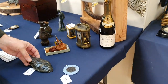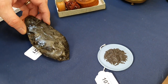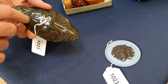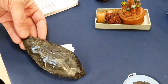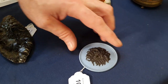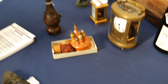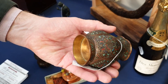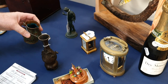So this is a Neolithic, it's either a hand axe or a spear tip. Quite an unusual piece of hard stone. It's not flint, it's much more like an agate. And this is Wedgwood. This is rather nice, a little Chinese champlevé enamel vase. Very good quality thing.